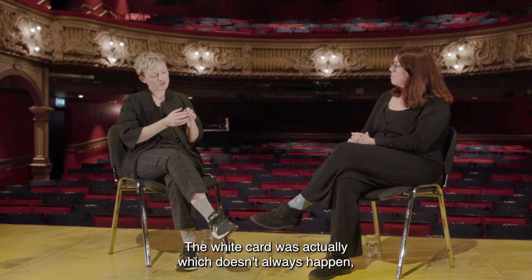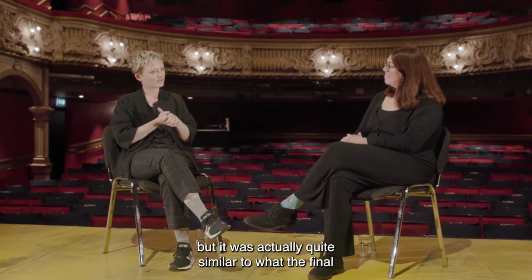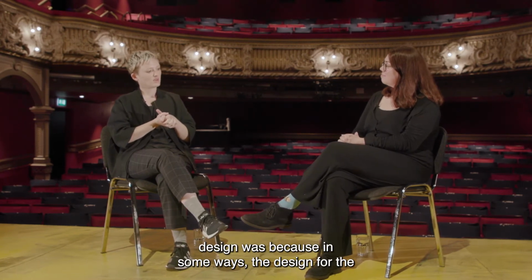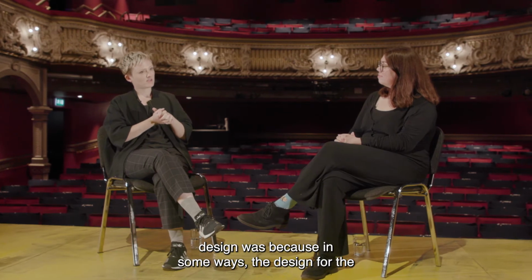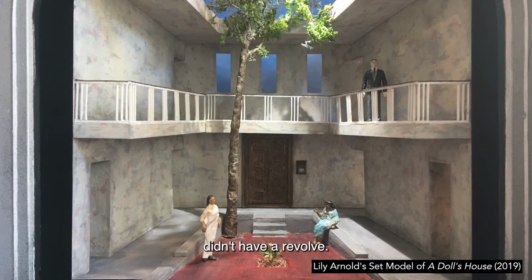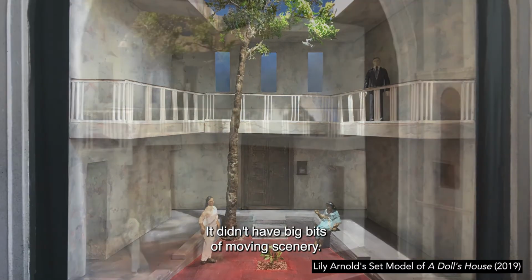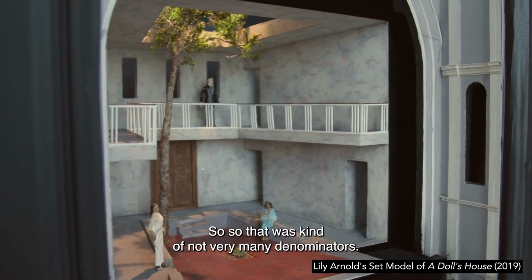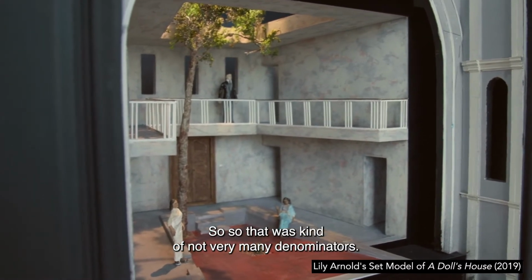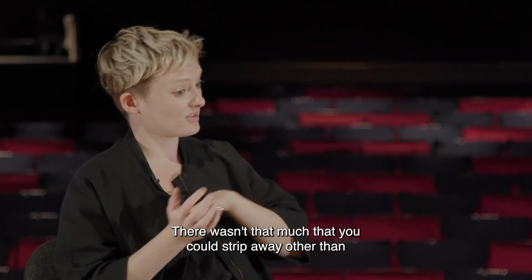For A Doll's House, the white card was actually, which doesn't always happen, quite similar to what the final design was. Because in some ways the design for the show was quite simple because it was one static set, so it didn't have a revolve, it didn't have big bits of moving scenery. So there were not very many denominators. There wasn't that much that you could strip away other than changing the entire design.